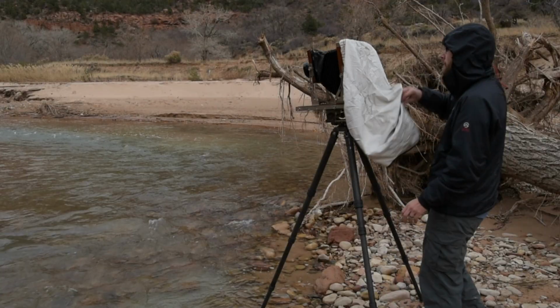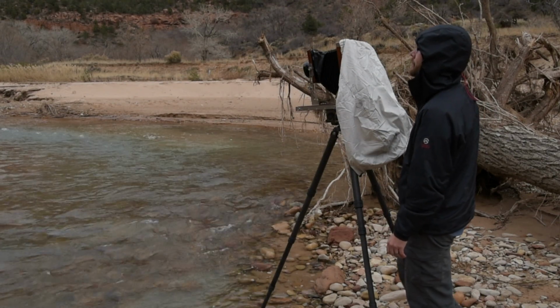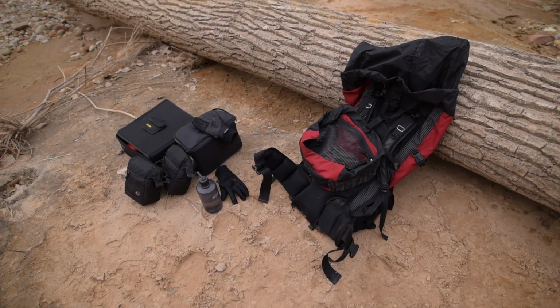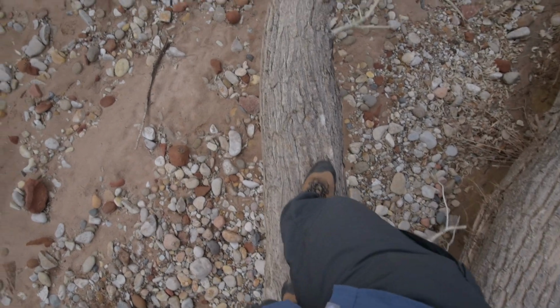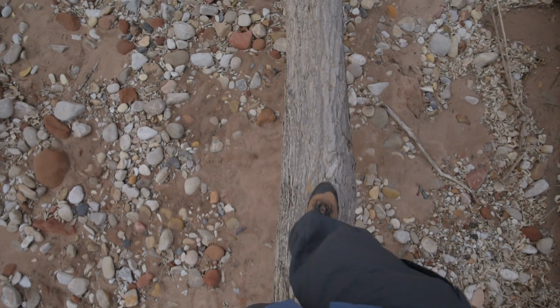So before going on this trip, I bought some black and white 8x10 film, and got a red filter to help with contrast in certain situations. And I've returned today to a location I checked out yesterday, and this is a place I've been returning to over the past few years. Cool curve of the river.